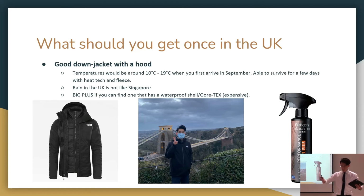So in Singapore you get a huge downpour, whereas in the UK you get an annoying drizzle that lasts for the whole day. So try to also get a jacket with a bit of wiggle room in it, so that you can see what I did. I'm not sure you can see. I wore a fleece inside, so you can layer, and then you can remove it when it gets too hot indoors.